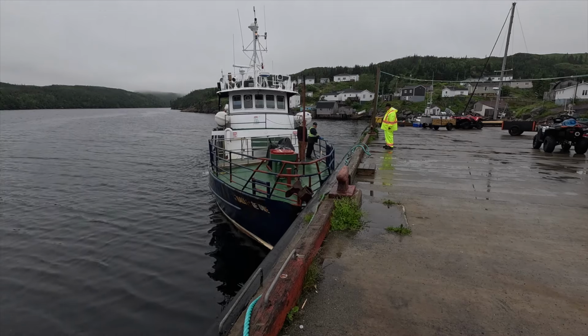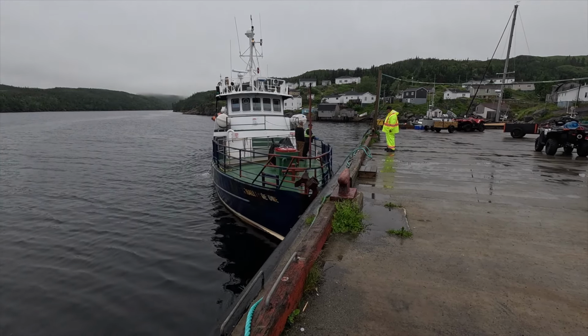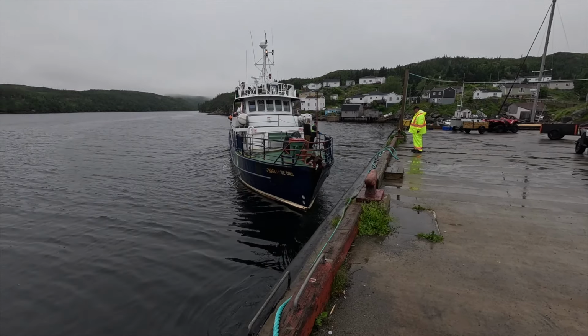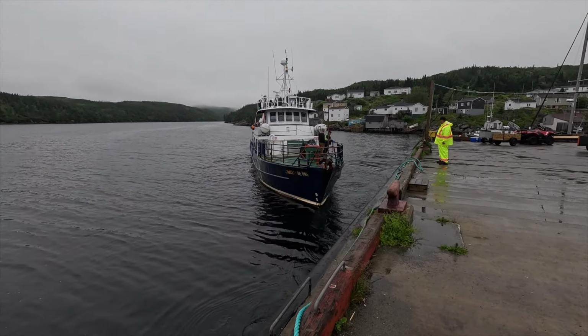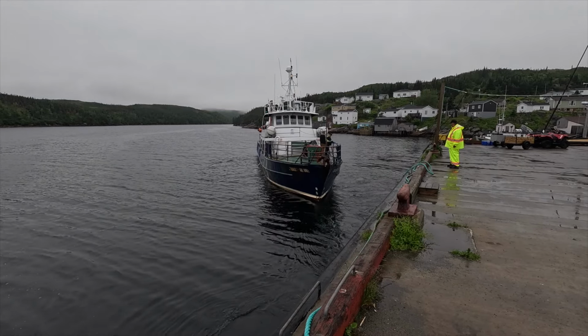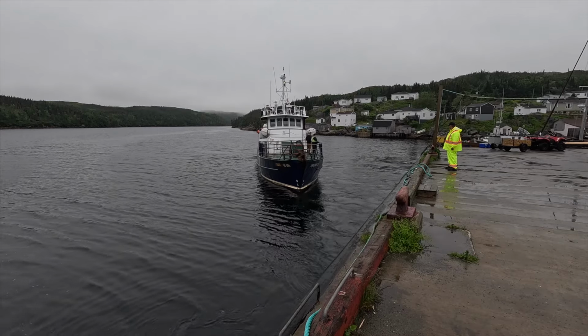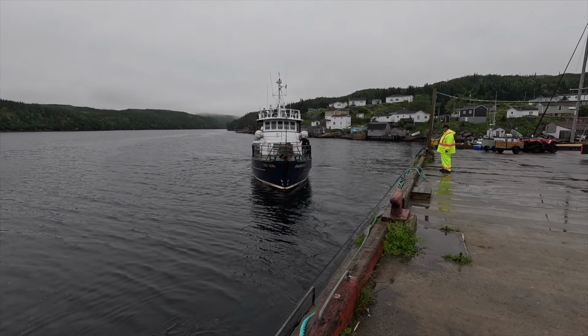Yeah, must not have a bow thruster on that one. Anyways, she's heading to Rose Blanche now, about an hour and a half run, they say, hour and 20, hour and 30. And she'll go there for the day, and then she'll come back tonight. She'll get here at 5:30. So I think there's 3 passengers on board, 4 crew, and that's it.